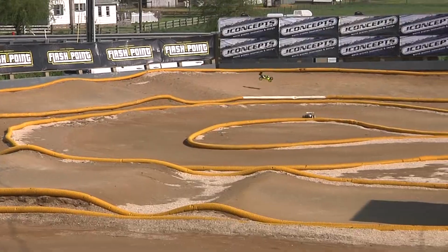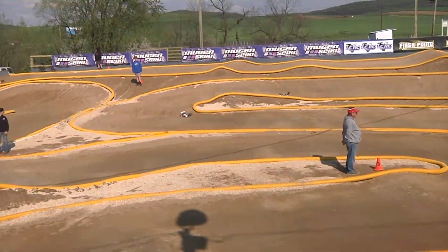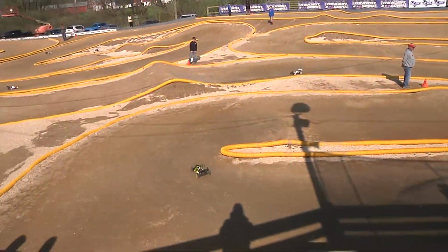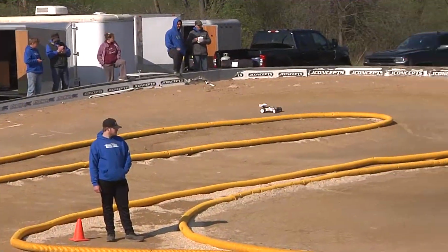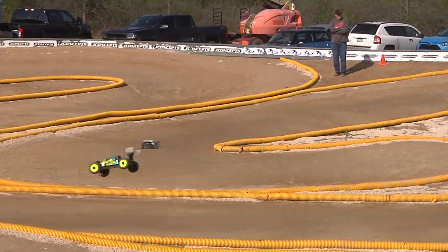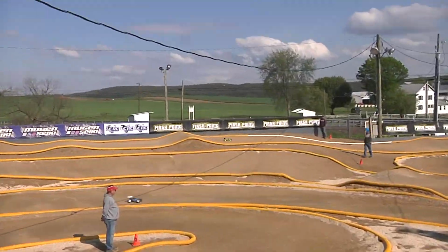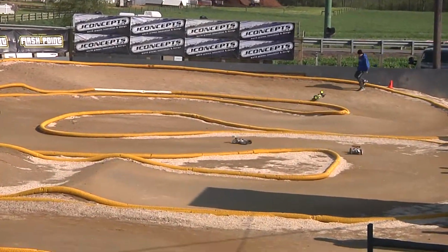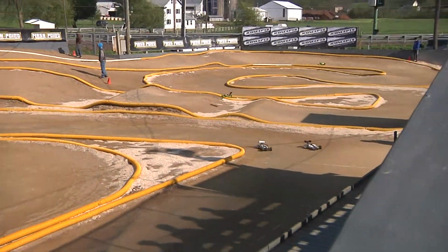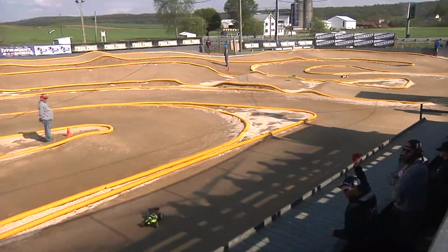Donnie sending a triple, trying to catch up to Greg. Donnie getting loose over there though. Watch the back. Donnie going to send it. There's Greg coming around, drop through, Techno. Donnie coming around, the three is the Associated.